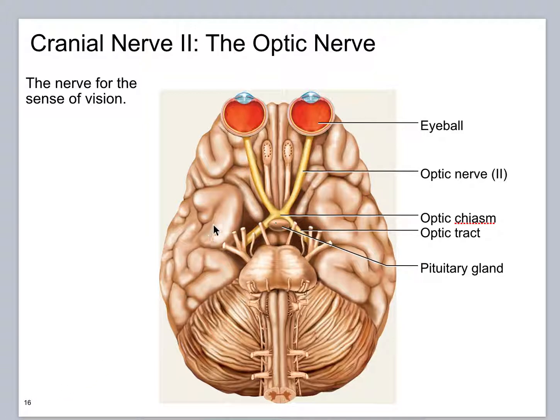The optic nerve comes from the retina and goes back to the area around the sphenoid bone, where they have the optic chiasm, where the nerves cross. These nerve fibers here go back to the left occipital lobe. These nerve fibers go back to the right occipital lobe. But where they cross is right near the pituitary gland. A pituitary tumor, for example, would be swollen in this area and could cause compression on the optic nerve and can cause vision problems.